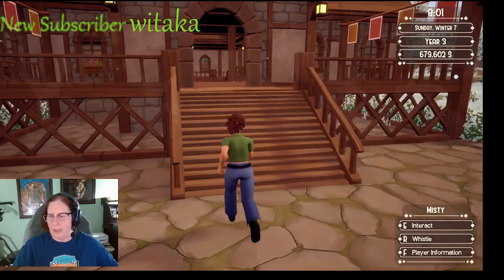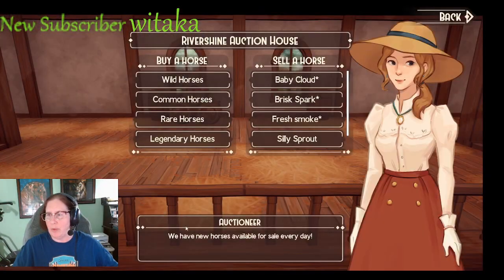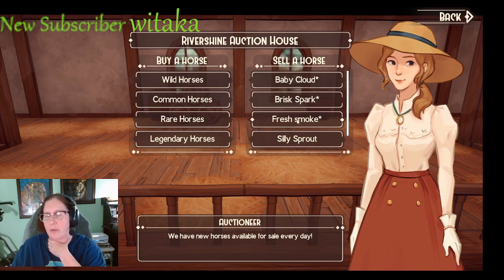Okay, let's go sell those two horses. There's like nobody in the auction house. One person. So this is what I do so that I can remember: I put a little asterisk. You can put whatever you want. Change their name to Sell or Sale or however it works for you. So Baby Cloud and Brisk Spark are the ones that we're selling. Silly Sprout is that gray, Fresh Smoke is that gray colt that I'm on the fence of whether I want to sell or not.